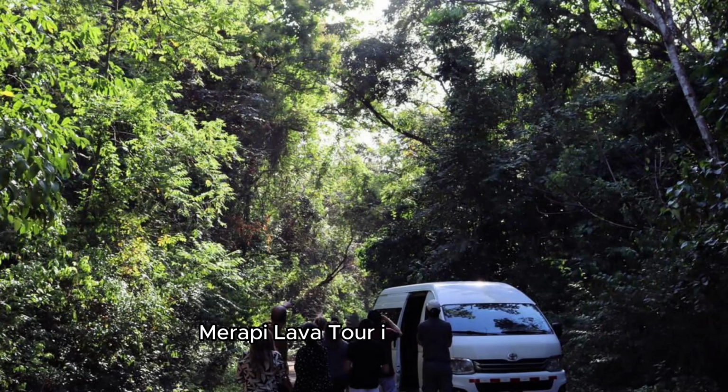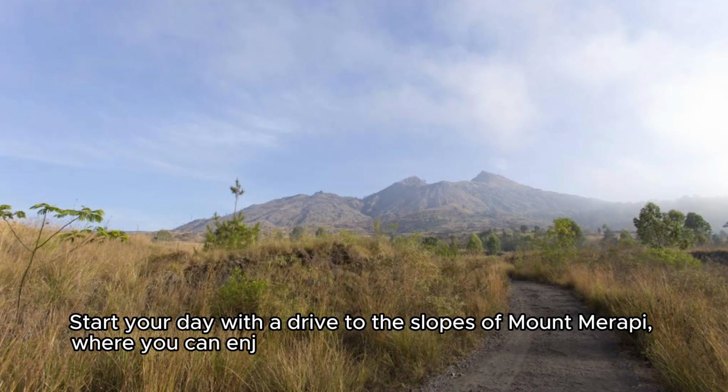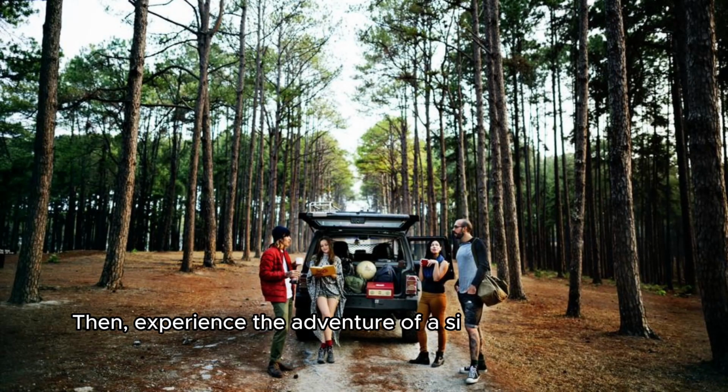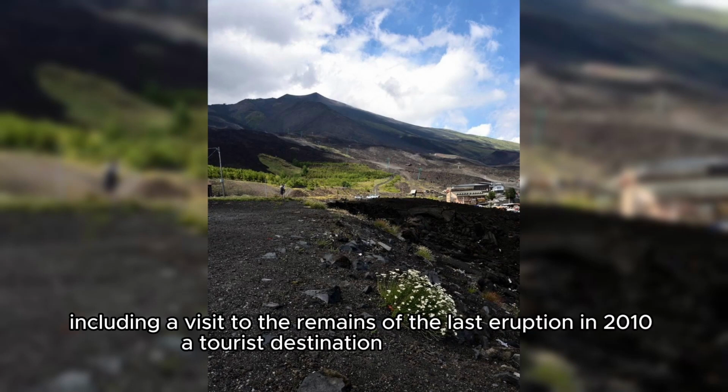Merapi Lava Tour in a 4x4 vehicle. Start your day with a drive to the slopes of Mount Merapi, where you can enjoy the fresh air and breathtaking views. Then, experience the adventure of a sightseeing tour in a 4x4 vehicle through the forest, including a visit to the remains of the last eruption in 2010, a tourist destination of high interest.